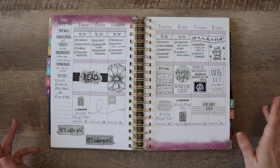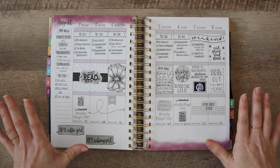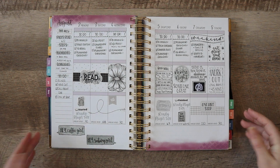This week I tried to do a black and white theme, which I actually really like how it came out. Usually I'm a color person, but it was really fun to work with grayscale. It was challenging too, because I feel like I rely on color a lot.